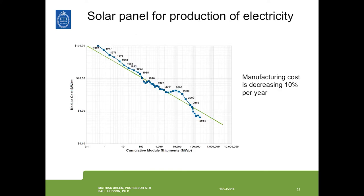And it's interesting to see the production of electricity from solar panels, which is basically the physics and material science. The manufacturing cost is going down, and you can sort of calculate that by 2030, it should be down where the oil price is today. So hopefully the physics can then make oil too expensive to use. But maybe we're not there.